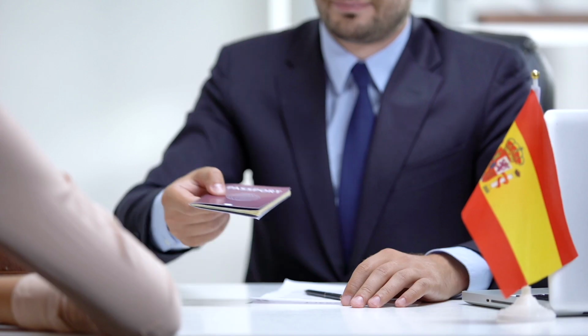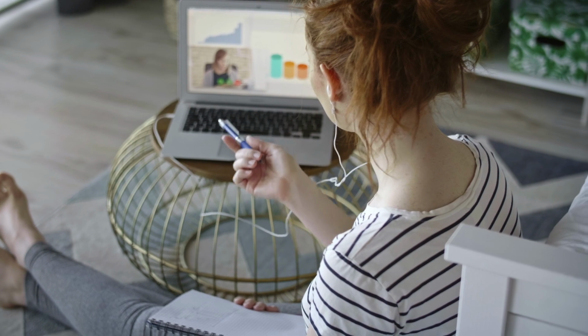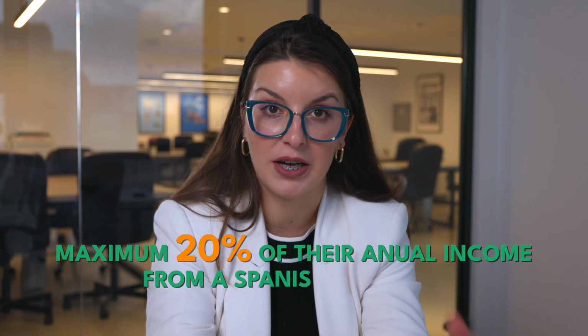Spanish Digital Nomad Visa is now open to non-EU nationalities who want to work remotely from Spain and work for non-Spanish companies. Under this regulation, an applicant, as a person that is applying for Digital Nomad Visa, is allowed to get maximum 20% of their annual income from a Spanish company.